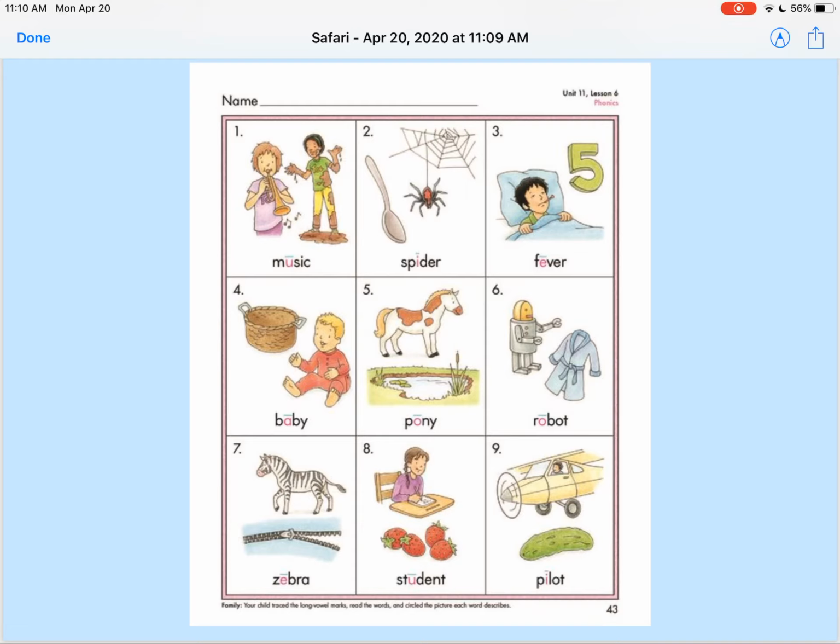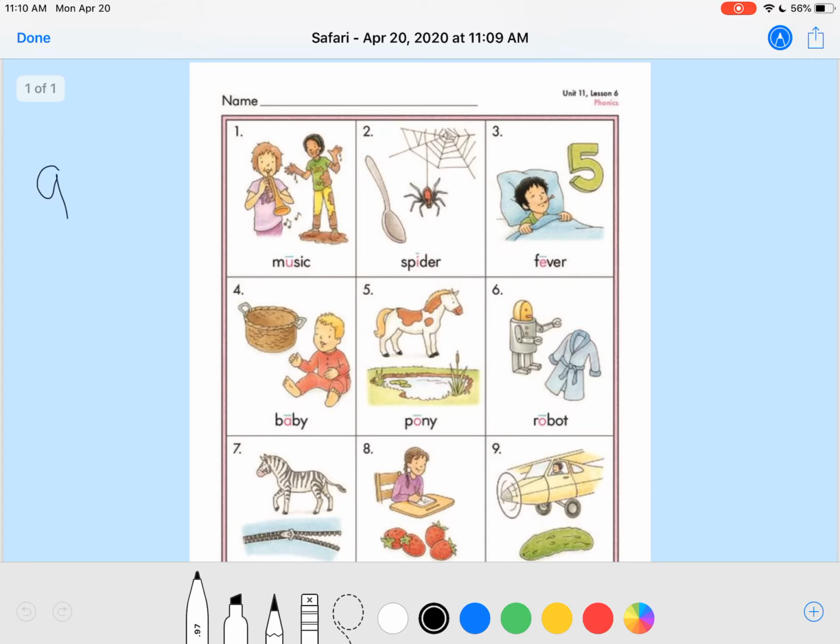We want to talk about these long vowel sounds. I want to remind you that when a word has just one vowel at an end, the vowel is usually long. So that's going to be words like G-O, go, S-H-E, she, W-E, we, okay?